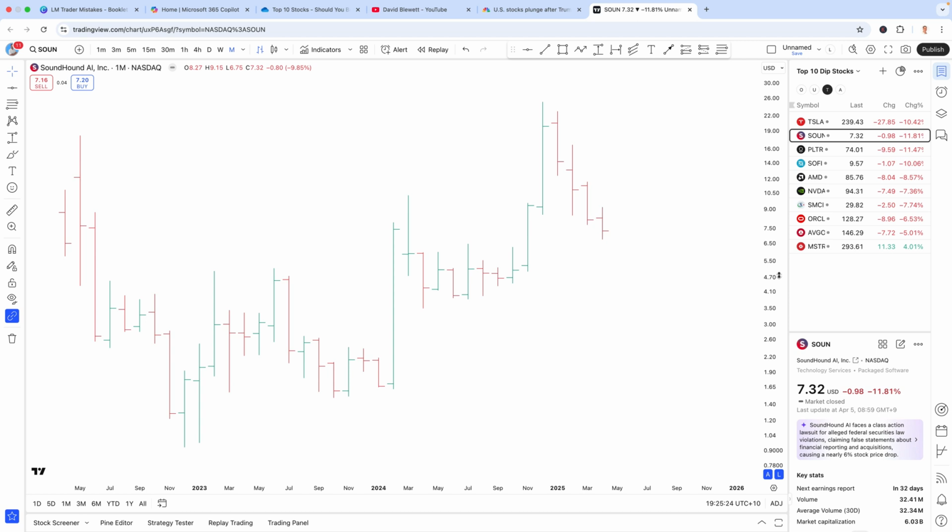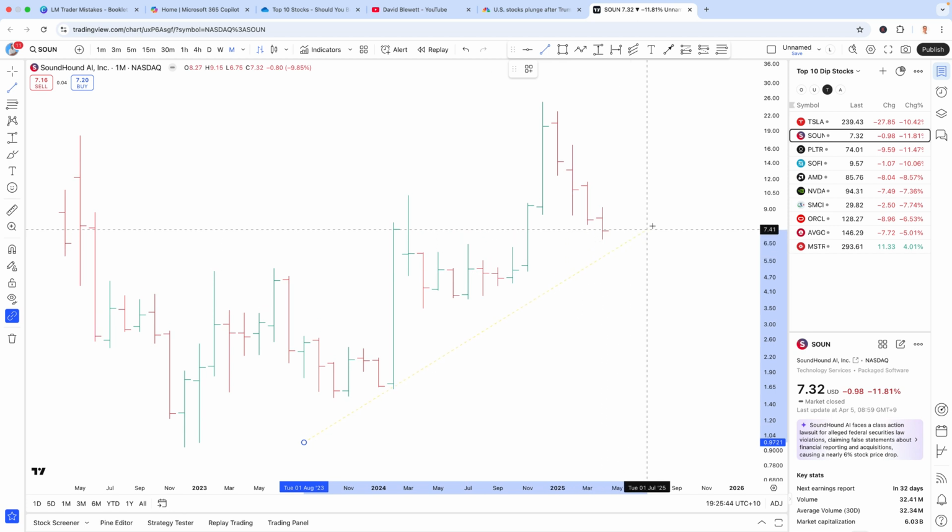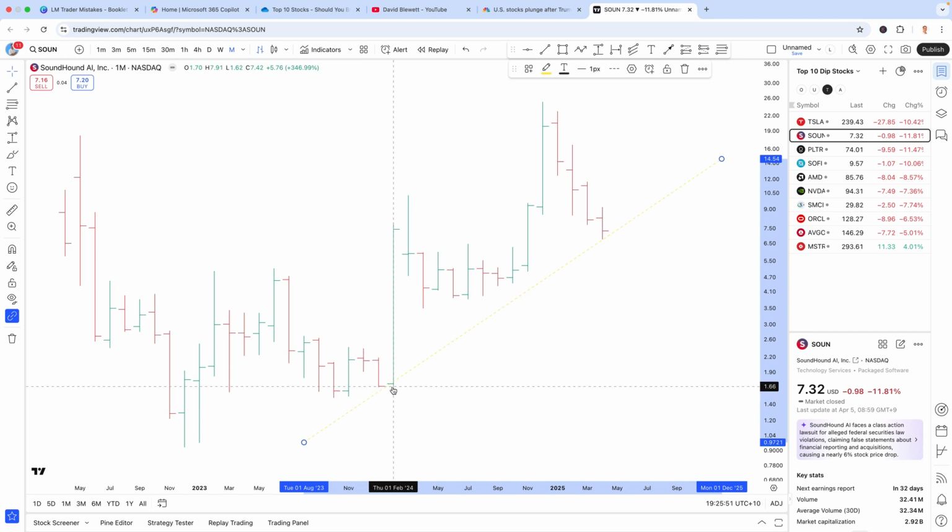Okay, next up is SoundHound. Again, we're looking at the monthly chart here, and straight away we can see that the price has been trending up since this low back in December 2022. Once again, applying a trend line, we can see that price is respecting this trend line on multiple occasions. It's come back to test in Feb 24, close in October 2024, and obviously last week it has come back and looking to find support at the trend line.